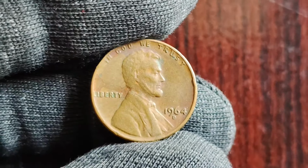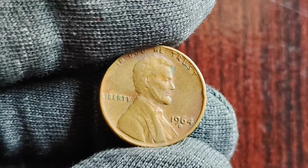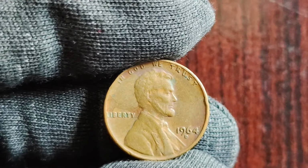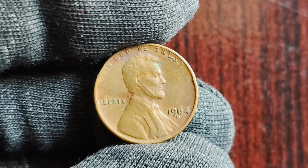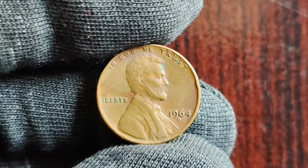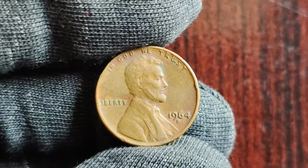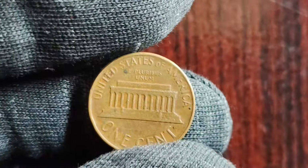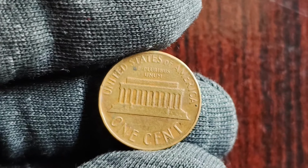However, among the many minted, a few rare varieties stand out, making them incredibly valuable. The 1964D Lincoln penny is not just valuable by virtue of being a 1964 penny, it's the specific varieties and errors that truly elevate its worth. The most notable variety is the 1964D Lincoln penny with the double die error.